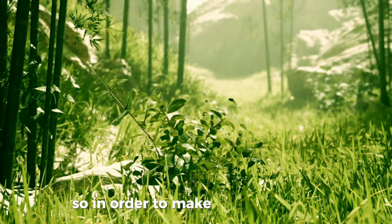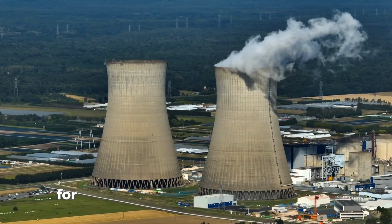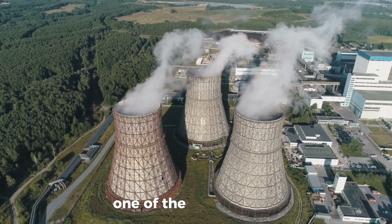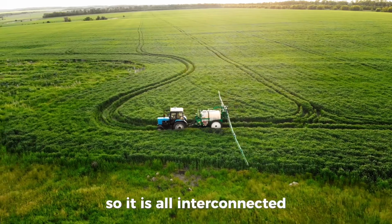So in order to make the land green, we need water. To get water, we need desalination plants. For an efficient plant that doesn't emit carbon gases, we need green energy. So one of the best options for powering this desalination plant is with nuclear energy, so it is all interconnected.